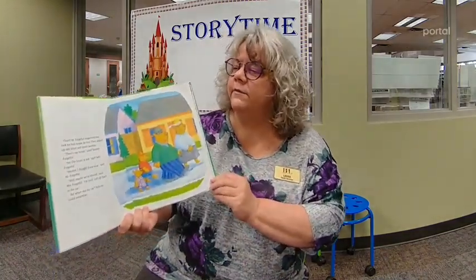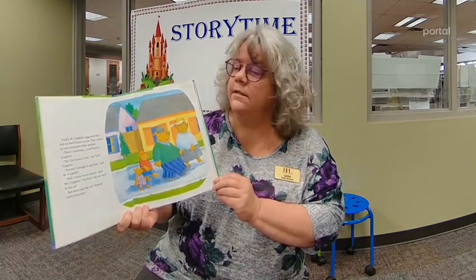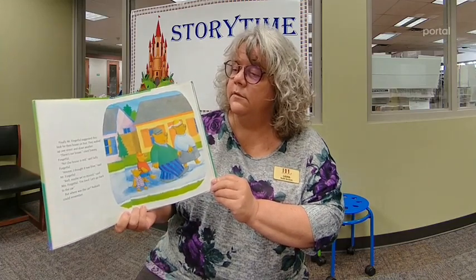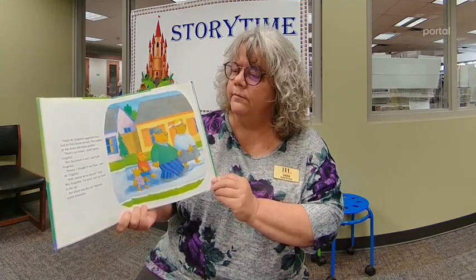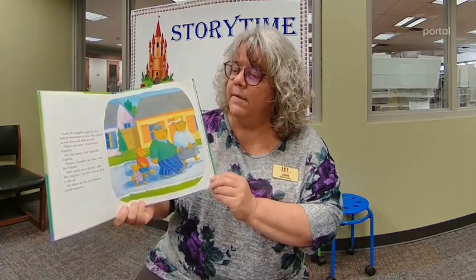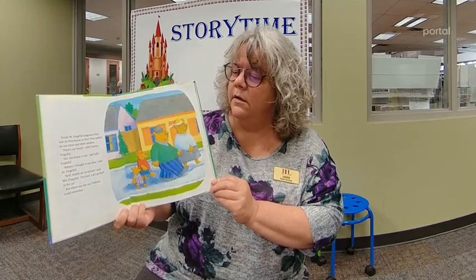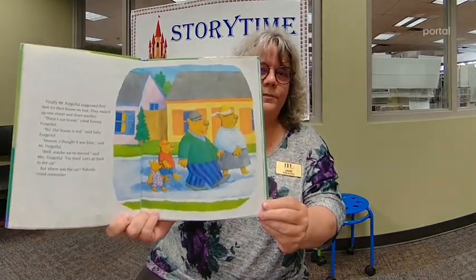Finally, Mr. Forgetful suggested they look for their house on foot. They walked up one street and down another. "There's our house," cried Tommy Forgetful. "No, our house is red," said Sally Forgetful. "I thought it was blue," said Mr. Forgetful. "Well, maybe we've moved," said Mrs. Forgetful. "I'm tired. Let's go back to the car." But where was the car? Nobody could remember.